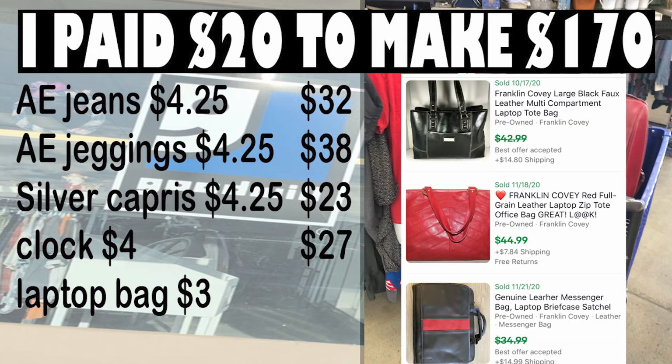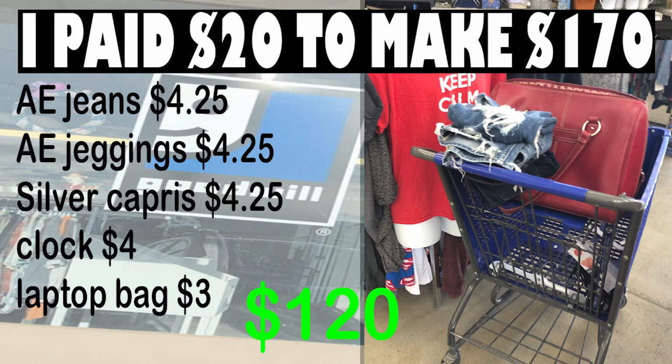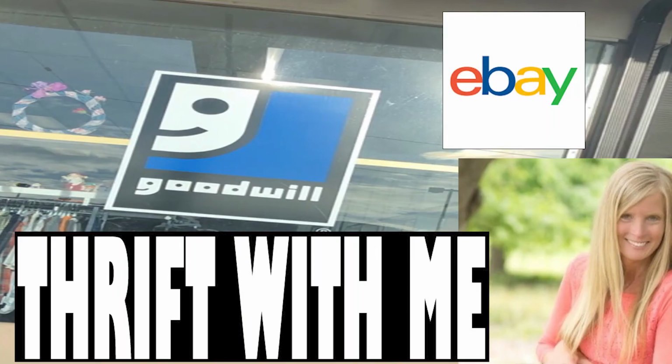Looking at comps or comparative solds on eBay for the laptop bag, a similar one sold for $44.99 plus $7.84 shipping. Seeing those comparative solds, I expect to get $50 shipped for the Franklin Covey laptop bag. Having already sold 4 of the 5 items for $120, I'm well on my way of turning my $20 thrift haul into $170.